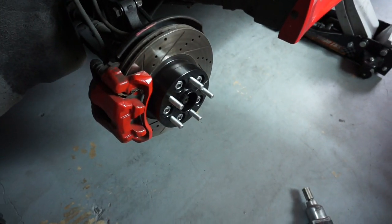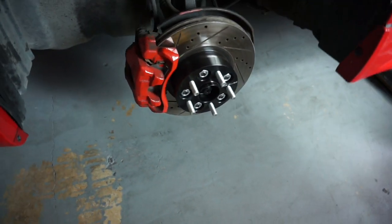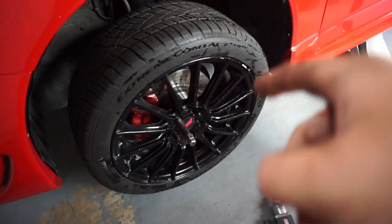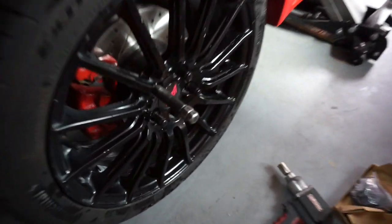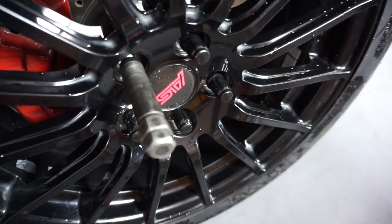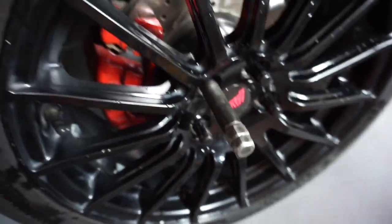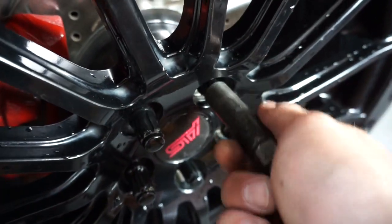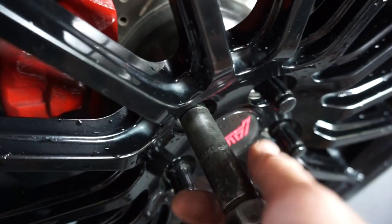Now I need to go grab a wheel, and then I gotta go get my new lug nuts that just arrived. We did the 25 millimeter, then we tightened them with the 19 millimeter, and then we did our new black lug nuts with the black STI. So these are nice, these look really good. These are affordable. Everyone uses these, so if you guys think you have a key or not, everyone has a key for these.